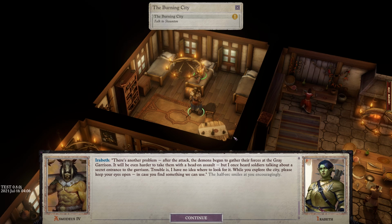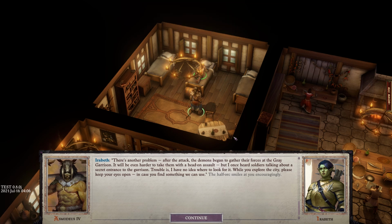There's another problem. After the attack, the demons began to gather their forces at the Grey Garrison. It'll be even harder to take them with a head-on assault. But I once heard soldiers talking about a secret entrance to the garrison. Trouble is, I have no idea where to look for it. While you explore the city, please keep your eyes open, in case you find something we can use. The Half-Orc smiles at you encouragingly.